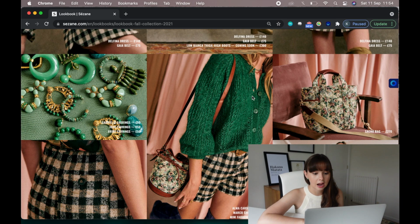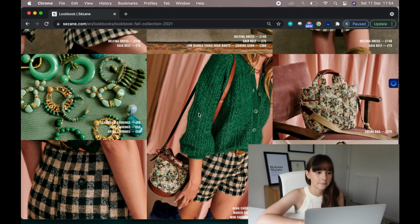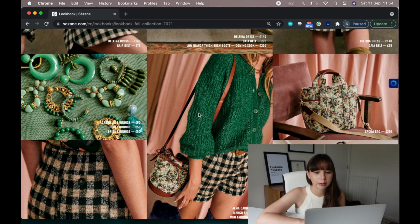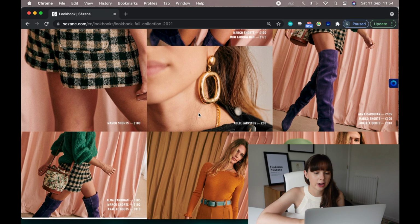I really like this Alma cardigan in like the, I'm struggling with my colours today, but that bright green. I know at the moment they've got one out that's in more of a, I think it's called a peacock green, but it's like a lighter green. And I liked that one, but I think this one would suit me better. That's definitely one I've got my eye on. That's probably the first thing I've seen that I would consider buying.